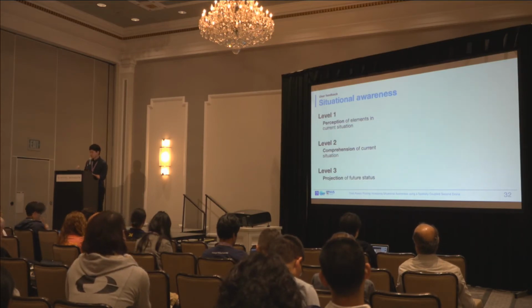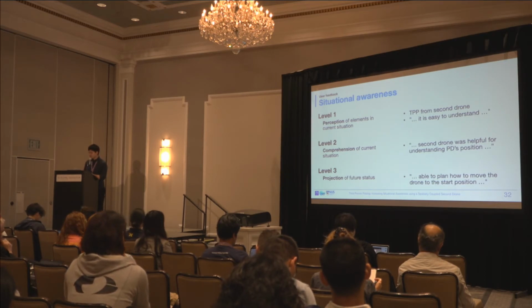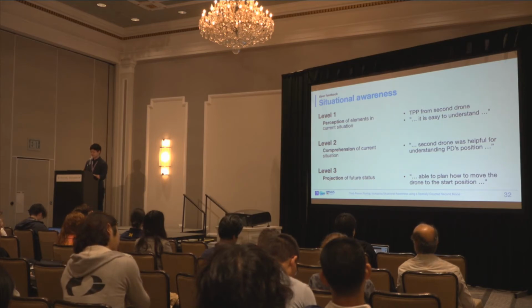Situational awareness is defined as 3 levels: perception, comprehension, and projection. Satisfying a higher level is much better. For perception, the pilot can always see the third-person perspective from the second drone. Also, we obtained generally positive comments on the interface itself, such as that it is easy to understand.